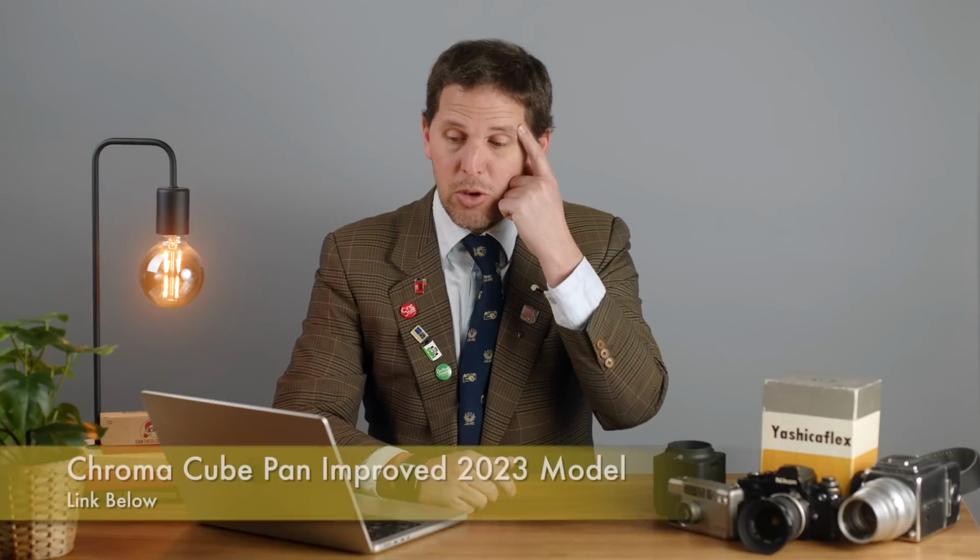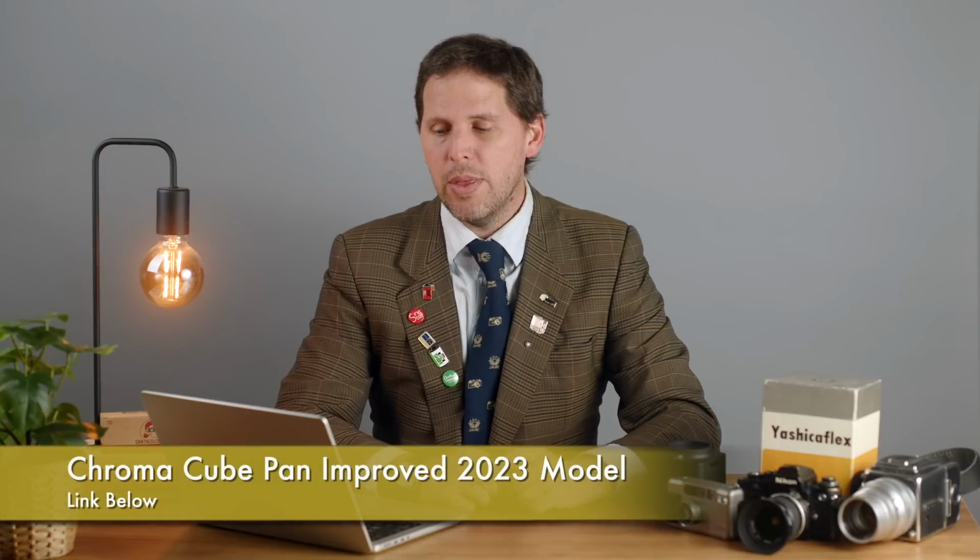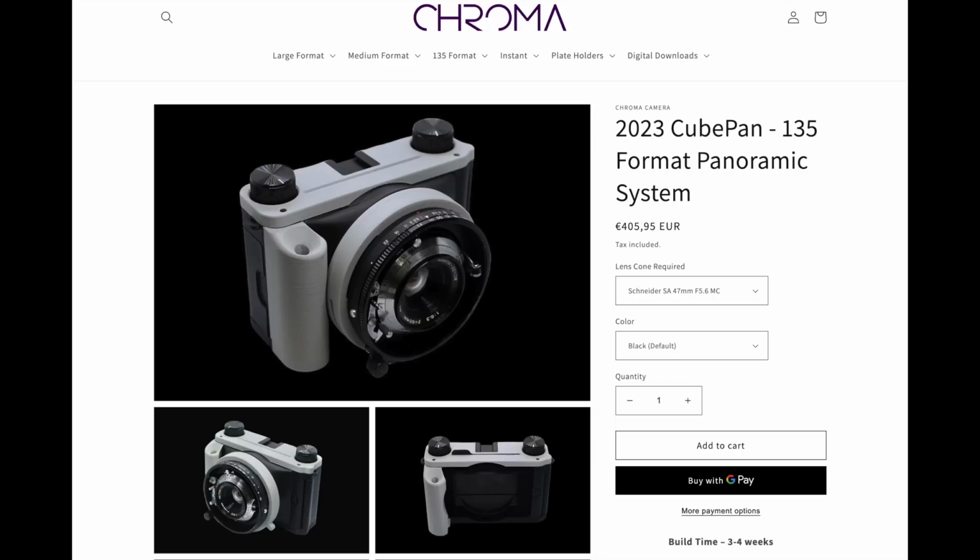Then we have the Chroma Cube Pan improvements. Chroma Camera has come out with improvements to the Cube camera. The Cube camera, if you haven't seen it, is this tiny little also expand format camera that shoots with Mamiya Press lenses. So the Mamiya ones that are like the 127, all the Mamiya Super 23, Mamiya Press kind of body lenses. It can adapt those, has a helical, and then it shoots 35mm film on expand format. So they've added a bunch of improvements that people have been asking for. The price for this is around 400, I think it was pounds or euros, so you can check it out, but you do have to provide your lens, obviously, to be able to shoot the Chroma Cube Pan.